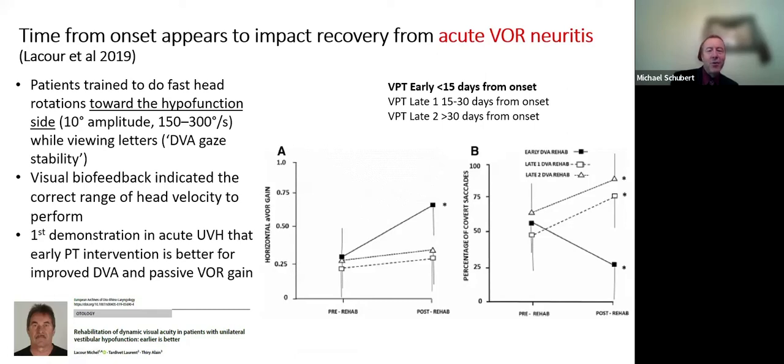But this study by Lacour has shown that if you take people early and you introduce them to vestibular physical therapy early using a gaze stability training paradigm that involves coming into the lab, turning the head, and trying to identify a letter, dynamic visual acuity. So the letter only flashes when they make a certain head velocity. If you do that early on versus waiting, if you wait, then these people have a gain augmentation that happens better than those who were delayed for that introduction to that training.